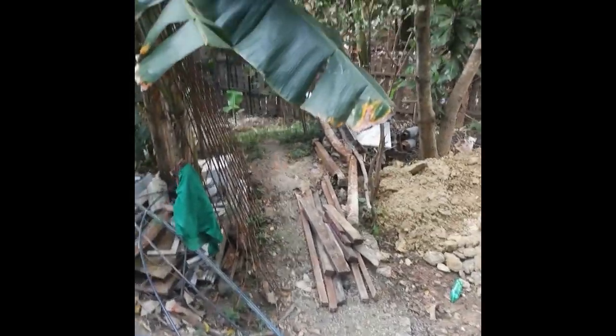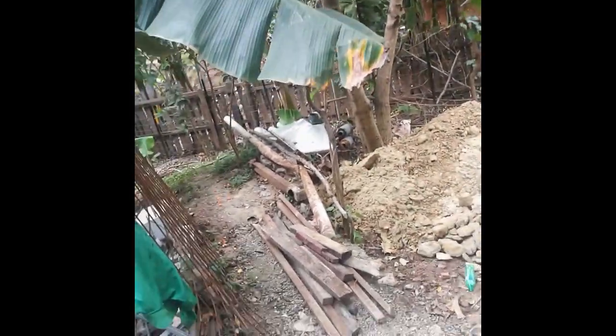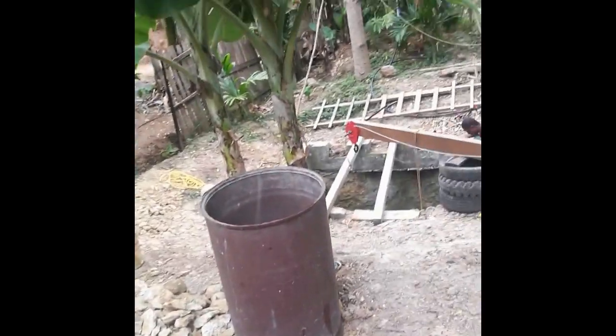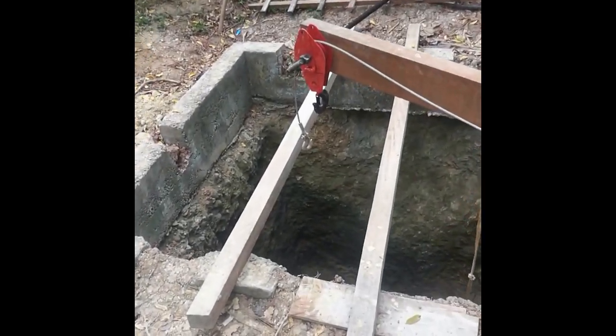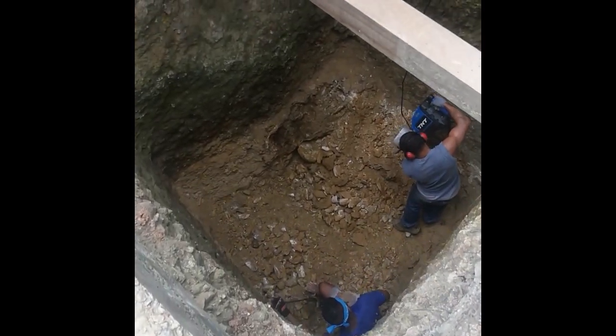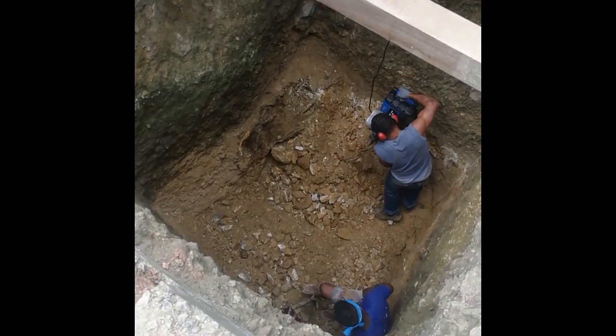Now let's go down to the well, and you probably can hear the sound. That's the jackhammer. Now this is the well. There we are.